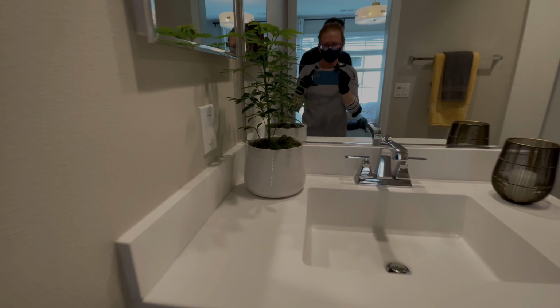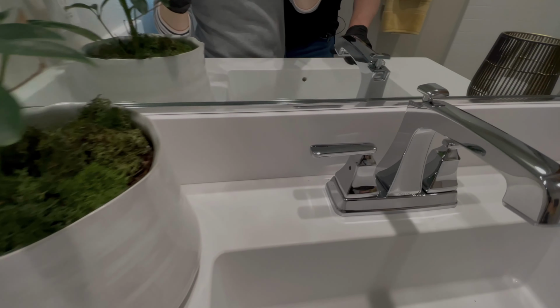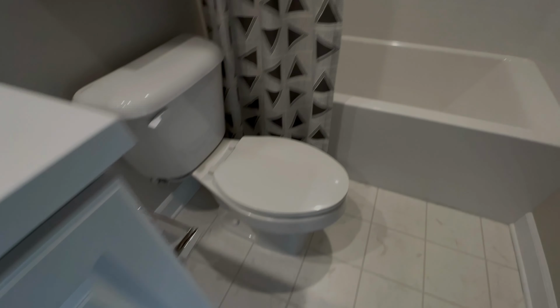Really nice faucets, the Delta faucets. And this looks like it's formed, like it's one piece. So maybe that cultured marble. Probably. And a one piece tub shower. Very nice. Very quiet in here. Looks like they chose to do the vinyl flooring in here rather than tile. But it actually looks really nice. It is nice.